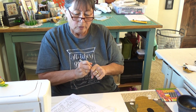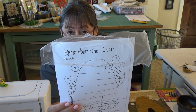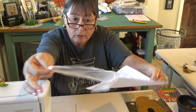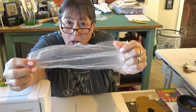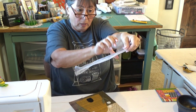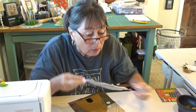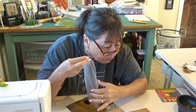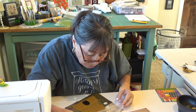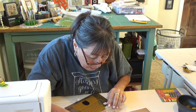Okay, so I have written on the press and seal, remember the giver. Now I'm just going to peel this off. And you see the writing is on the press and seal. And then I'm going to press this onto my fabric and kind of line it up like she has it written there. So the R is kind of hanging over here in the center above the flower, but I got to be below my 1/4 inch seam.